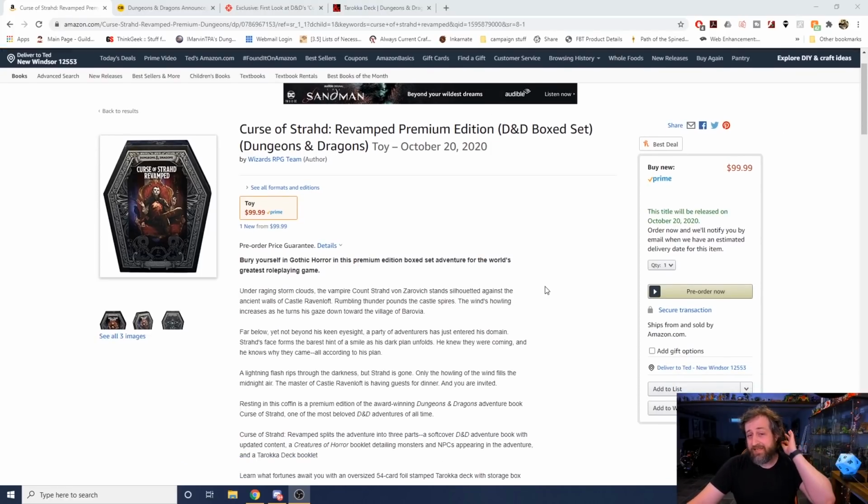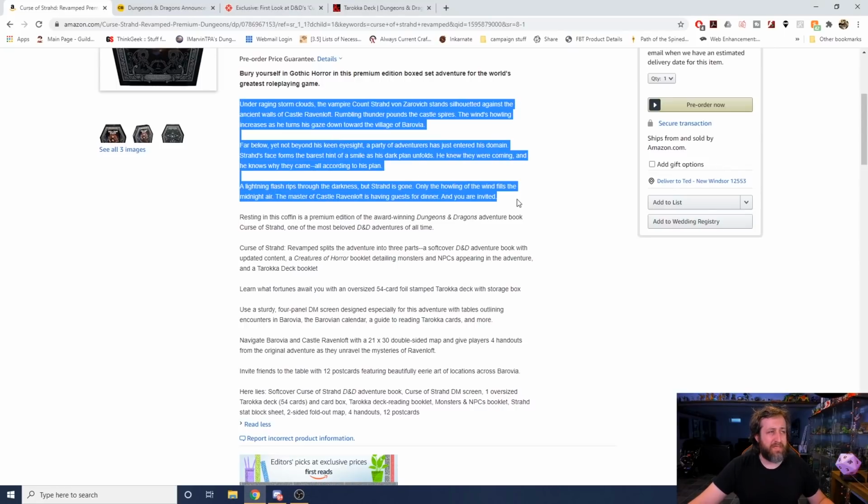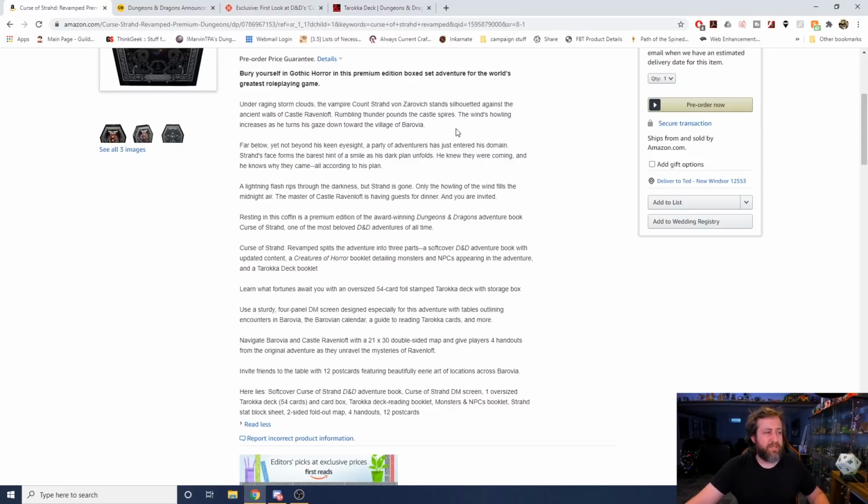First of all, it is not new. It is revamped, but it is not a brand new product. It's just the same stuff reprinted, but with a coffin-shaped box and new stuff. All right, so this whole piece here is Curse of Strahd. Resting in this coffin is a premium edition of the award-winning D&D adventure book, Curse of Strahd. Curse of Strahd Revamped splits the adventure into 3 parts.